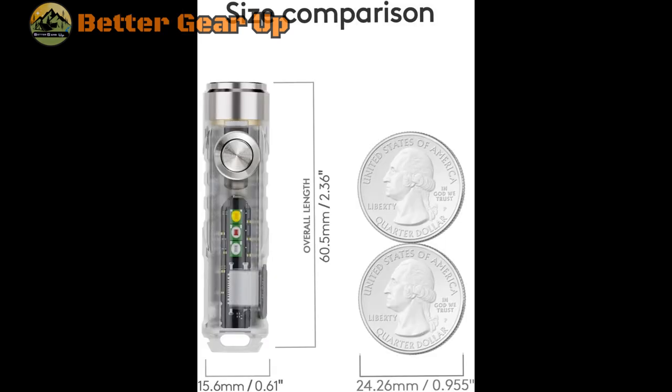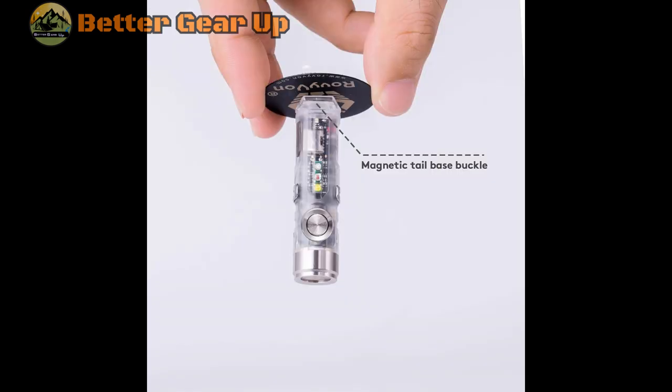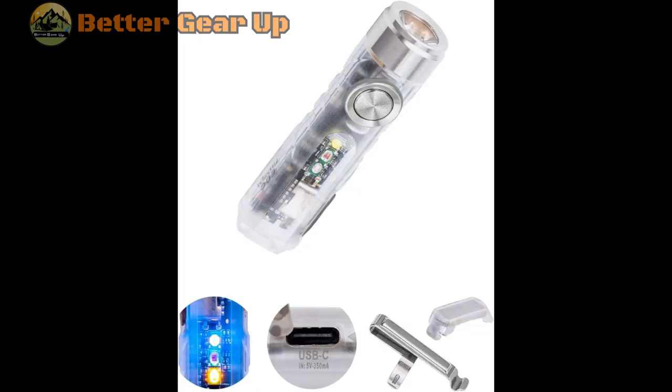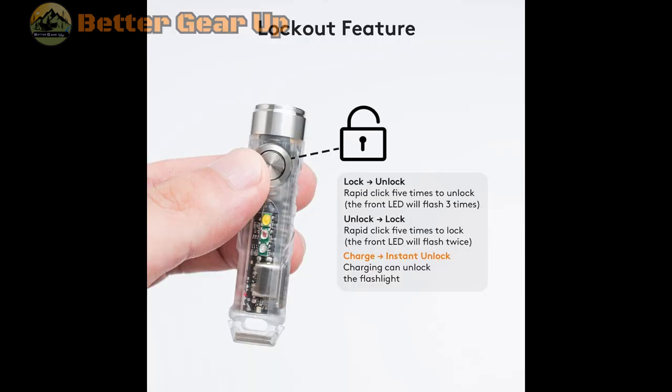Now, drum roll, please. My absolute favorite EDC item of 2024 is the Rovyvon Aurora A1X flashlight. Why, you ask? This light is not just a flashlight, it's a multifunctional tool that also serves as a power bank and has a built-in magnetic base. It's perfect for emergencies or just lighting up your path when you're out at night. Plus, its compact design means you can slip it into your pocket without even noticing it's there. This little gadget can seriously enhance your everyday life by keeping you prepared for whatever comes your way.